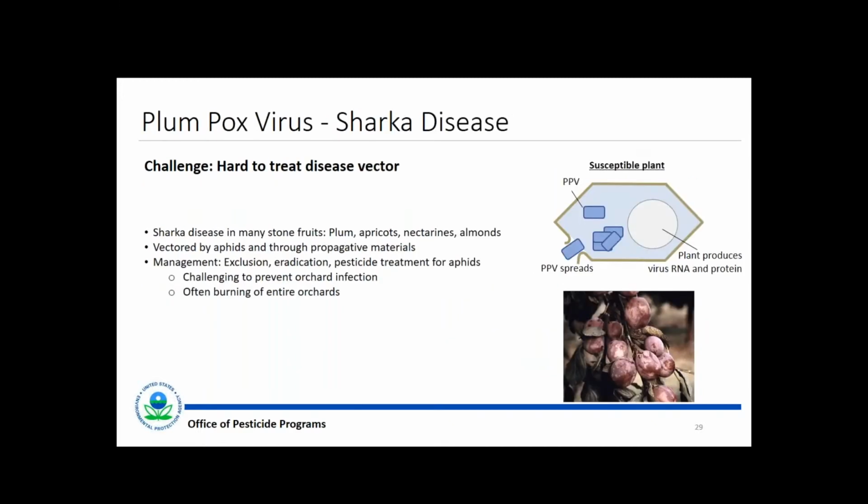Now we're going from a macroorganism to a microorganism, and specifically here, the plum pox virus, which causes Sharka disease. Upon infection, as with many viruses, the plant is basically hijacked to produce more of the virus itself, which includes RNA and the coat proteins that make up the virus. Then the viruses spread throughout the plant and are vectored by aphids throughout the orchards. It's really hard to manage this, even with insecticides, because you need only a few aphids to transmit the disease. One of the things that has been done in the past is to basically burn down entire orchards, which you might imagine is not very sustainable in the long run.